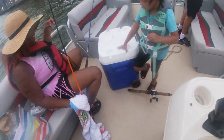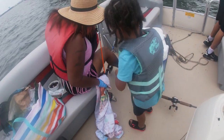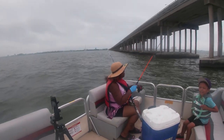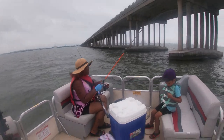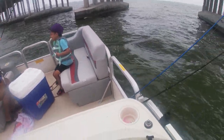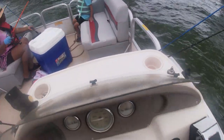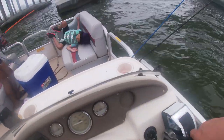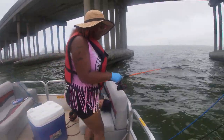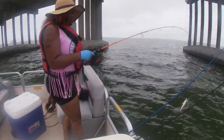Anyway, I tried to go up to 90 Bridge and get as close to it as I could without anchoring. The wind was crazy that day. The tide was coming in, and as soon as we got under 90 Bridge or right up to it, it would just knock us right off. So I maneuver the boat right up to the bridge, and then she picks up a couple of croakers, and that's going to be the story of this trip.